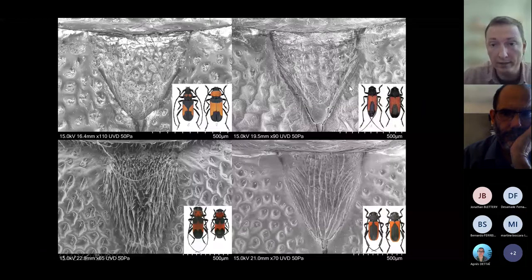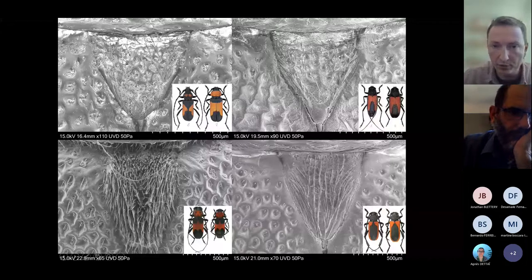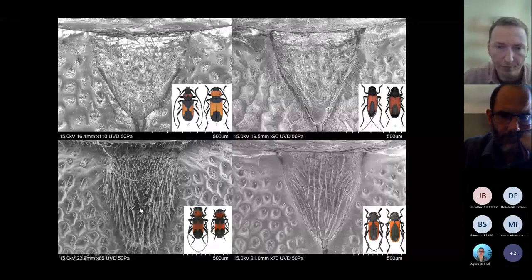at least in some groups I have studied, it can be really variable. But the pubescence and the other characters of the scutellum, not the shape, as you can see, can be clearly different, even if the beetle seems similar outside this technology and outside the good magnification.